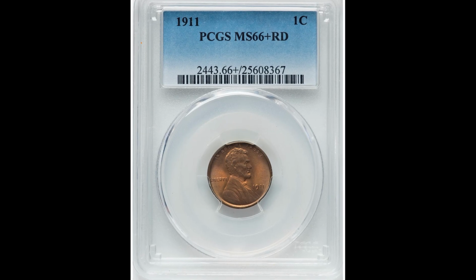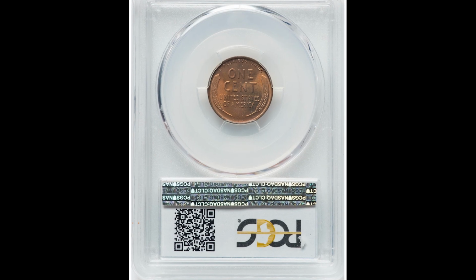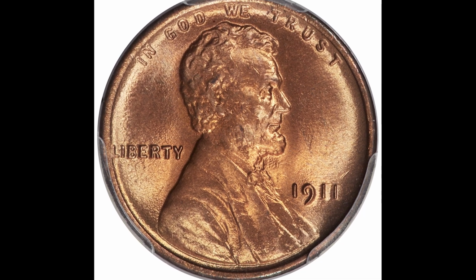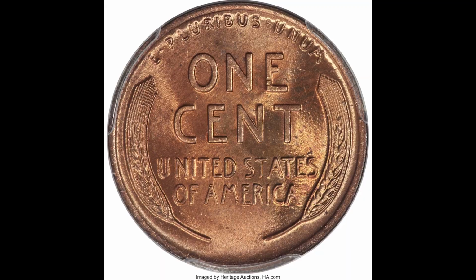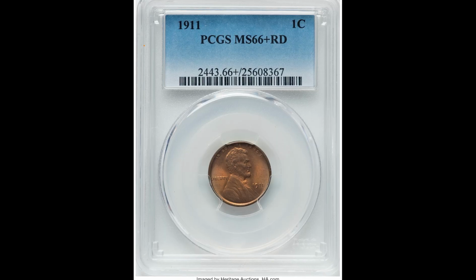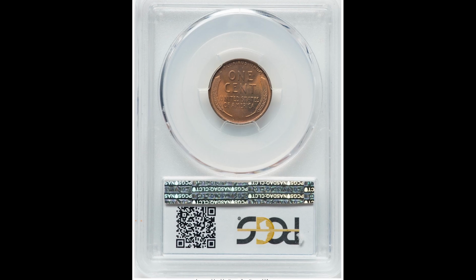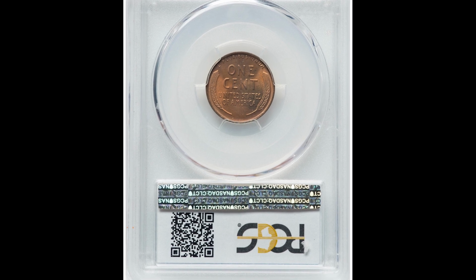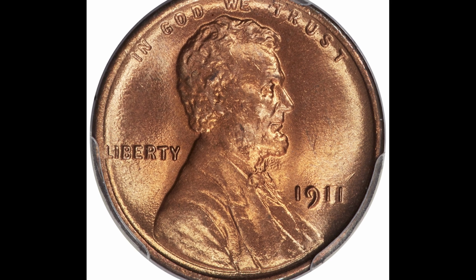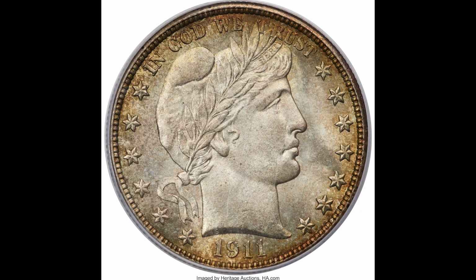Another factor to keep in mind is the population. So depending on how many coins are graded at a specific grade will dictate the population. For example, if there is only one coin that gets the 66 plus grade designation on this specific year, that would mean hypothetically that there's only one coin in existence and a collector would pay an astronomical amount of money for that coin. The population for this coin is 22 in a 66 plus red, and there are 28 examples finer than this. Finer just means that they're in better condition. Do remember 70 is the highest grade, and this coin sold for $3,120.